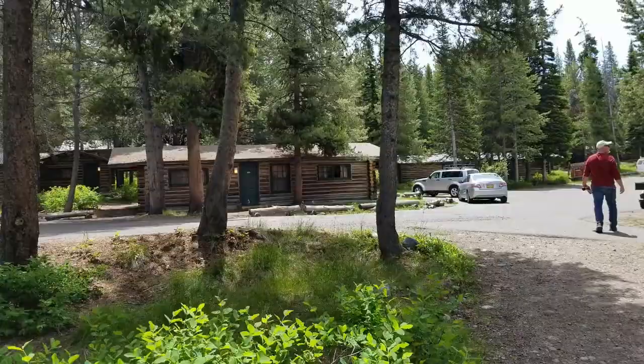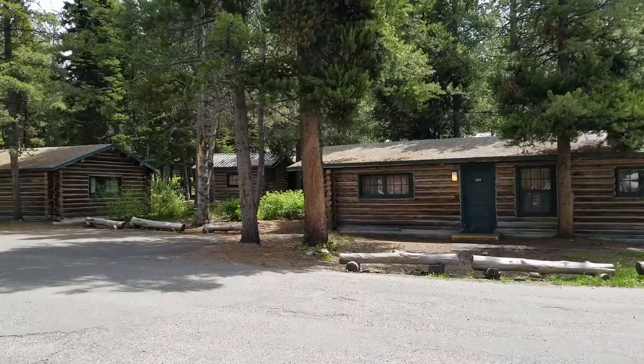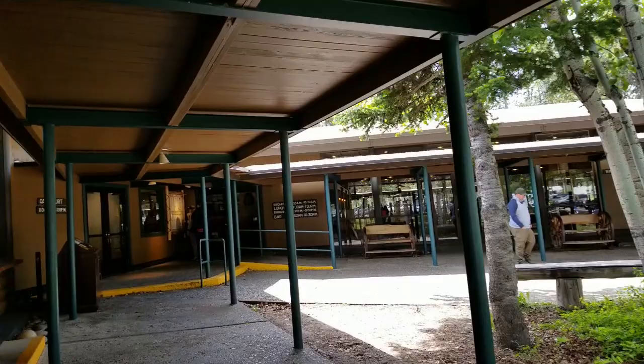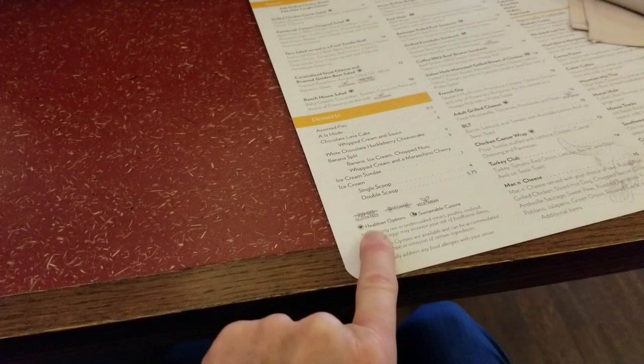I've heard that if you stay in the tent cabins, it's cold. So if you happen to stay in those, make sure you bring some extra blankets and warm jammies with you. Oh, there's a restaurant, bar and grill here. So we're gonna see what kind of food they have. Also has a nice little store there. Ranch House restaurant, and it's really cool. They've got gluten-free options, yay.